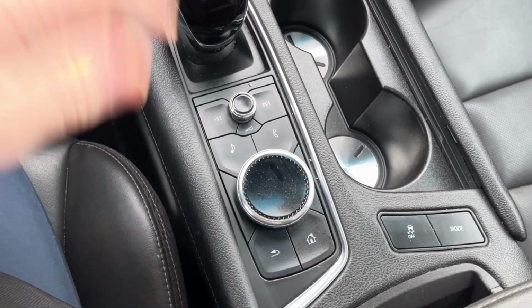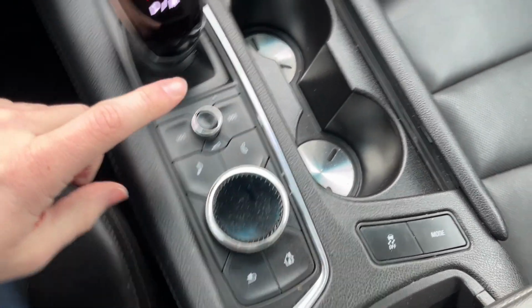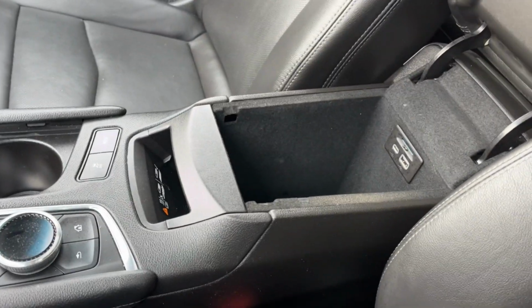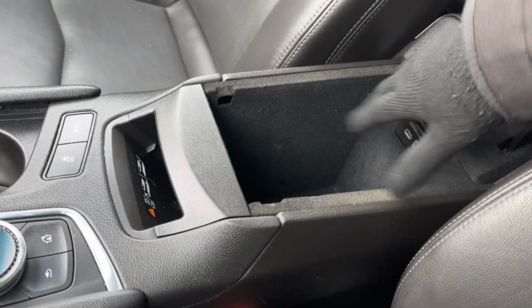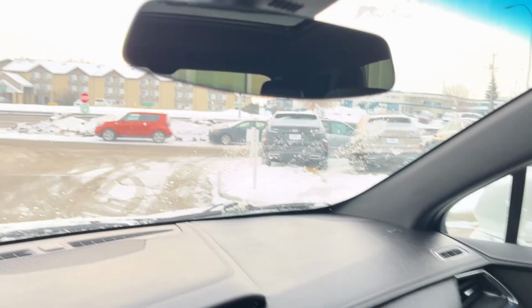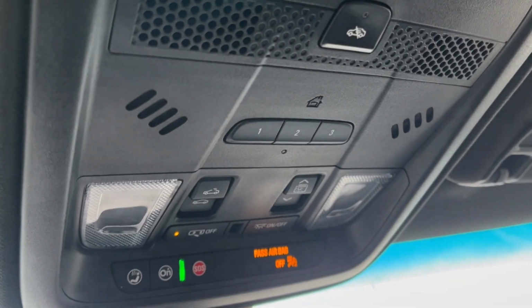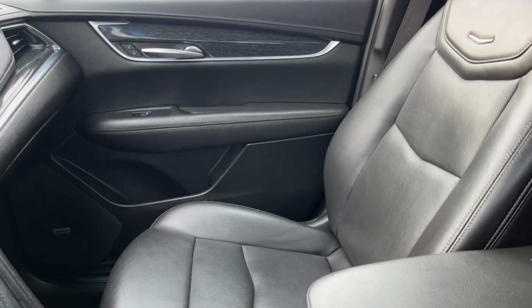In the middle here, we have our center console controls, or our infotainment screen controls, 2 cup holders, wireless phone charging, and the center console. Popping that open, we have 2 USBs as well as a ton of storage space. Up at the top, rear view mirror. Just above that, OnStar and SOS with 2 dome lights, universal garage opener, and the sunroof controls. Here's the power sunroof, and here's the other side of the vehicle.